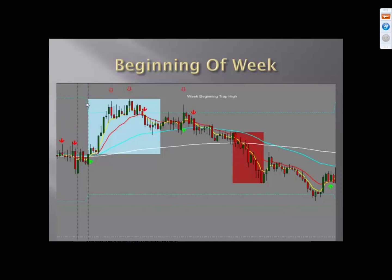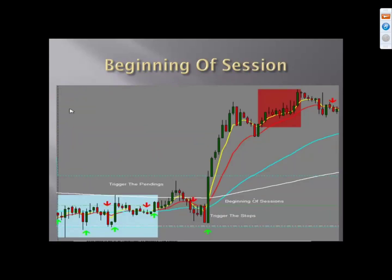Beginning of the session. Right? I said beginning of the week. Sunday, Monday, they'll make a jam move. Trap the traders long for the week. The beginning of the session. Stop hunt in both directions, which triggers the pending orders.